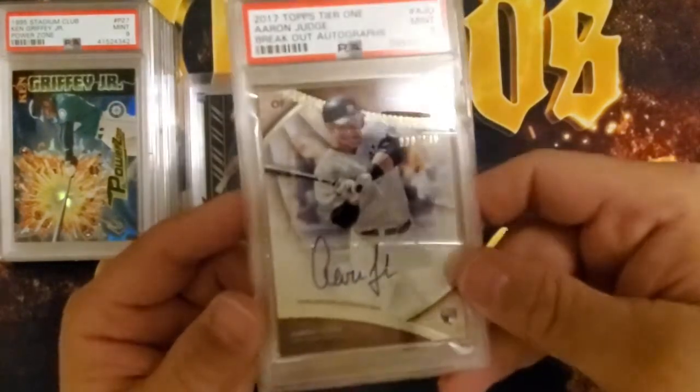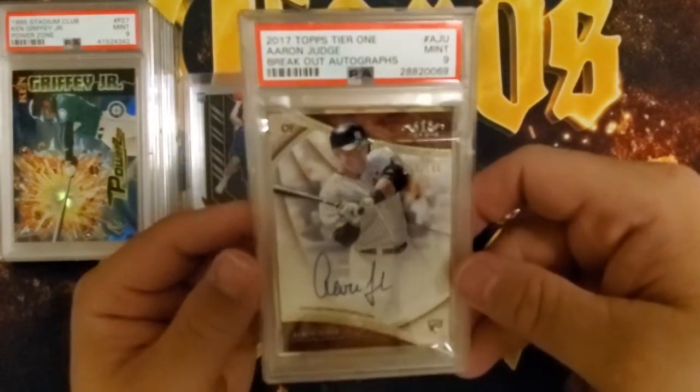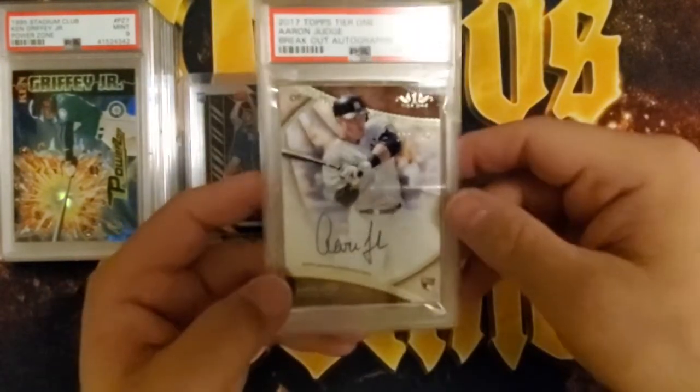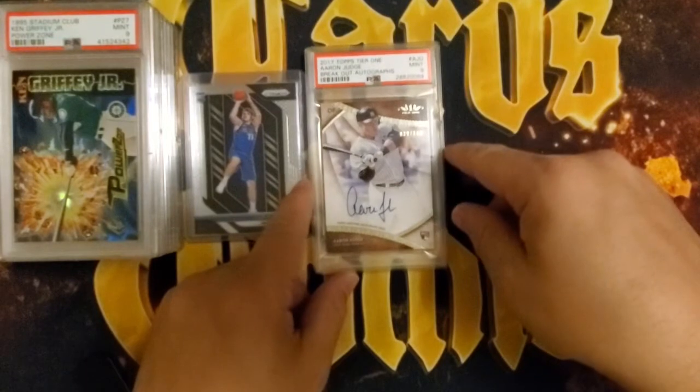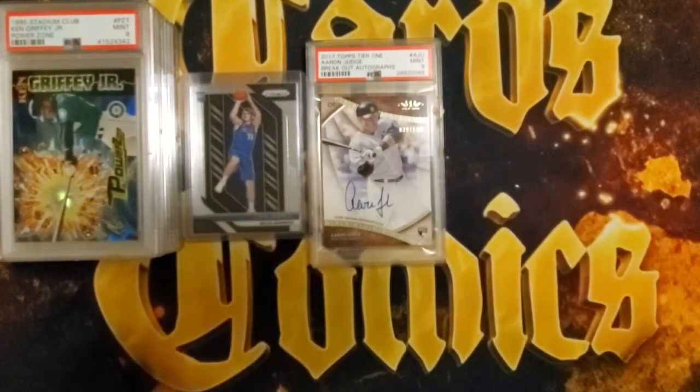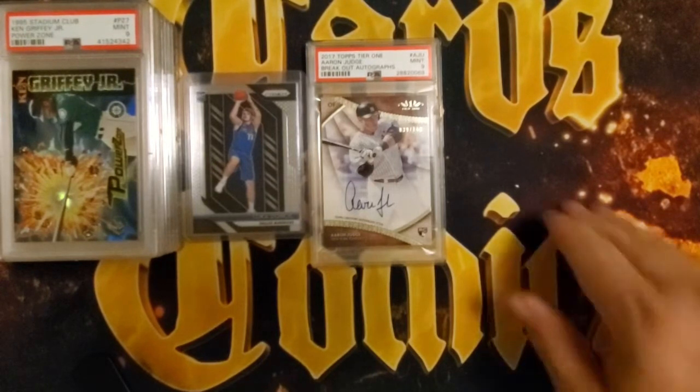He's having a good year. And it's an on-card auto from Judge's rookie year. You can see the rookie logo. It's still a beautiful card. The card's not damaged, it's just the holder. And anal retentive eBay people are like, oh my God, the holder's damaged. But to me, if Judge continues to be great and I get the time, I'll have it reholdered. I'm not worried about it.